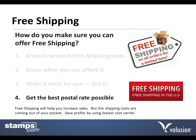And last but not least, Stamps is a great provider for this. Always look for the best postal rate possible. So are you using live rates? Are you using flat rate shipping? Are you using the You Fit It Ships model? Really go through, get the best postal rate that you can.